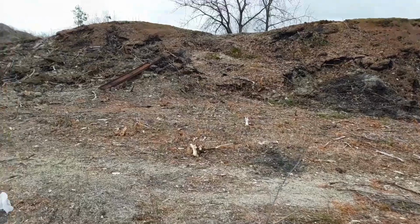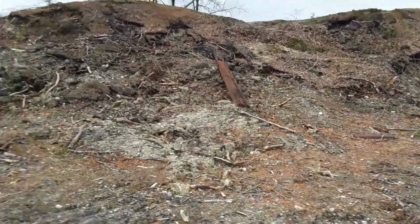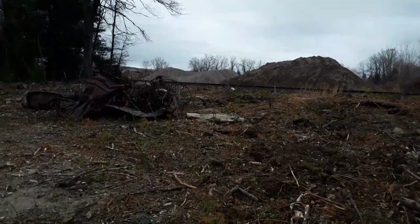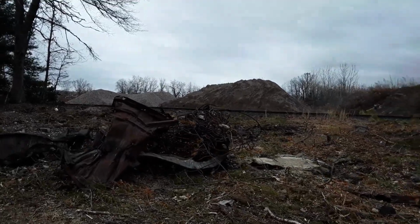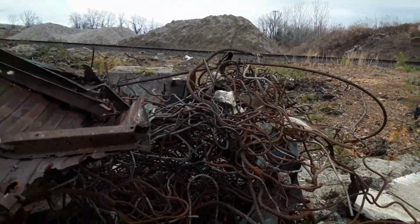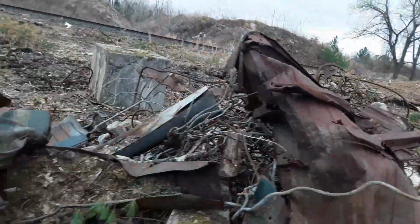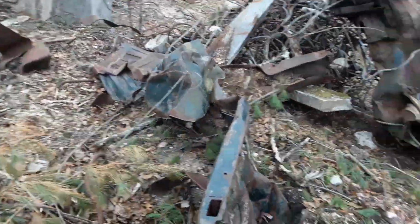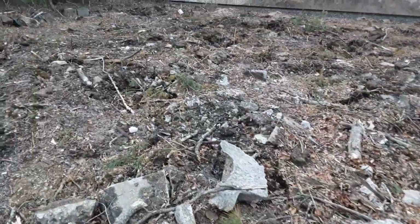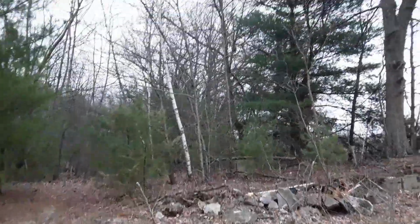Also, there's another steel beam over here. And further up, there's another pile of mangled metal of some sort. That's a whole bunch of old rebar. This actually looks like part of a vehicle. It is part of a vehicle. I can see the gas cap in the center. But this is where they finished tearing down the woods. This is what there was the entire way. Big trees like this.